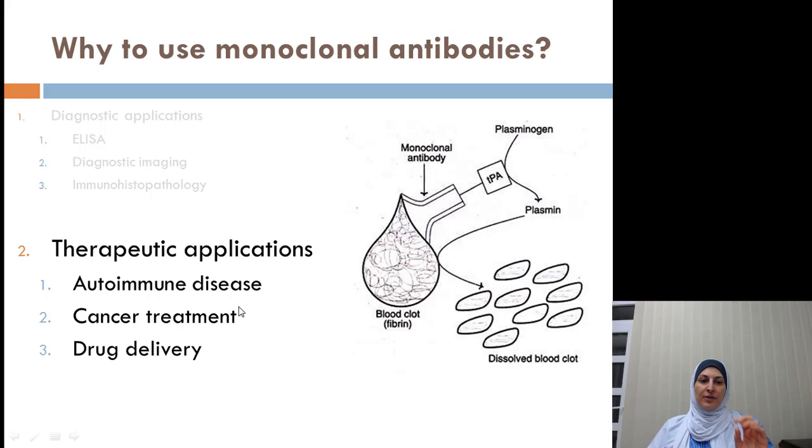The other therapeutic applications, in treating autoimmune diseases and cancer, I will be presenting at the end of this lecture, when we have different examples of medications used to treat autoimmune disease and cancer. So I thought I would go on describing each type of the biologics, and then we will have the different examples at the end. So far I talked about one part, which is the monoclonal antibodies. We discussed how they are formed and what the applications for the monoclonal antibodies are.